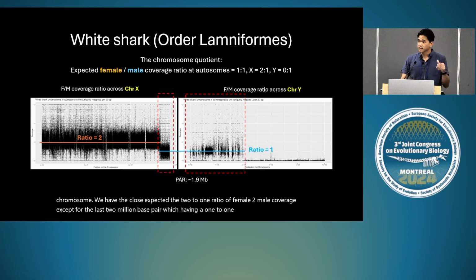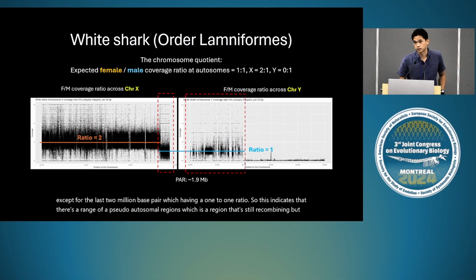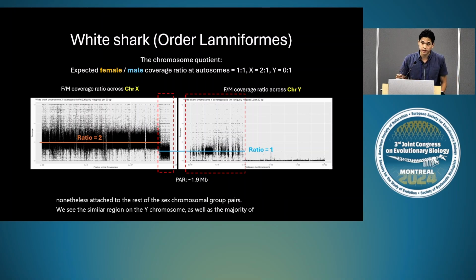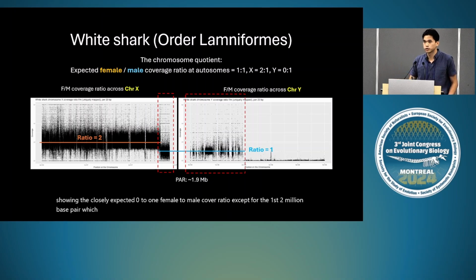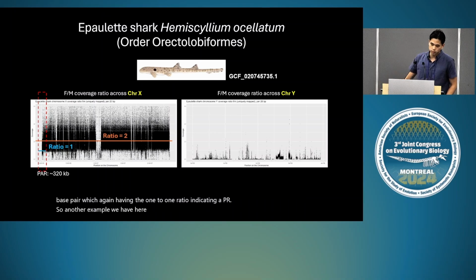So this indicates the range of the pseudo-autosomal region, a region that is still recombining but nonetheless attached to the rest of the sex chromosome pair. We see a similar region on the Y chromosome, with the majority of the region showing the closely expected 0:1 female to male coverage ratio, except for the first 2 million base pairs, which again have a 1:1 ratio, indicating a PAR.